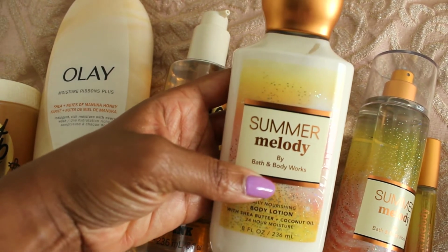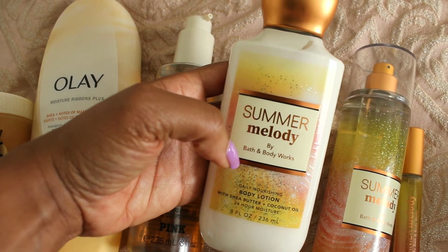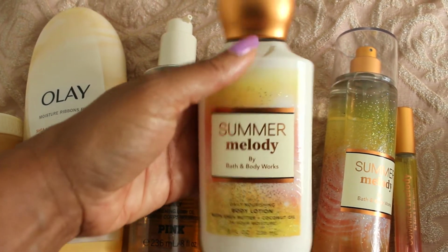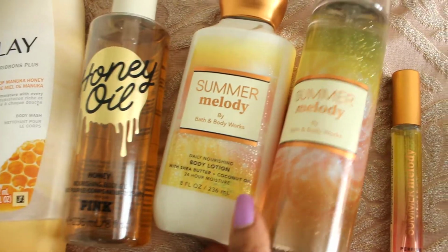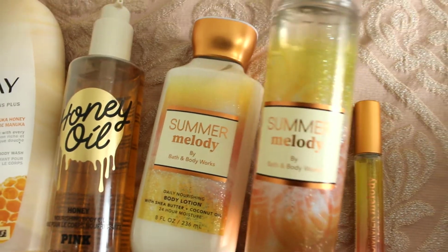If you have not smelled this, you need to smell this. You need to get this. It is absolutely beautiful. And of course, to go along with it, you can layer the Summer Melody Body Mist.